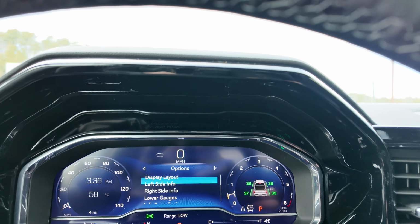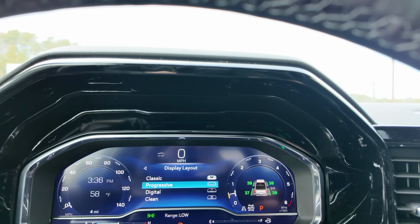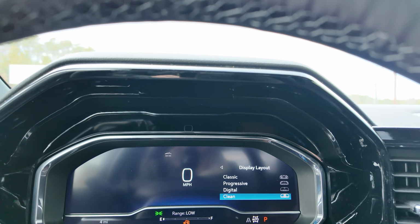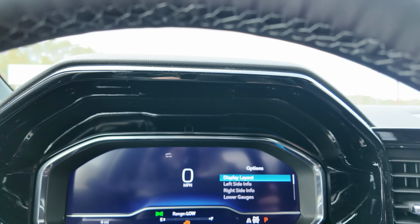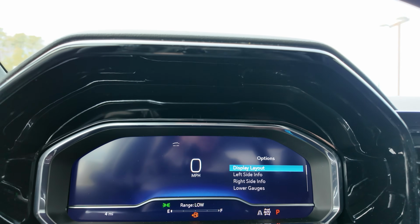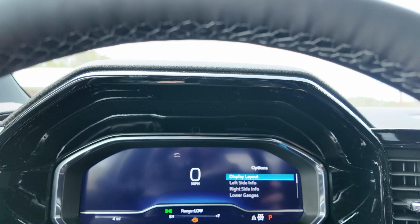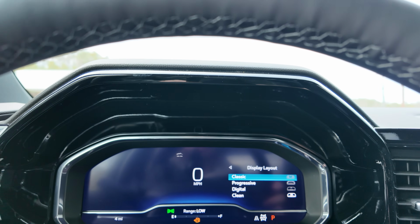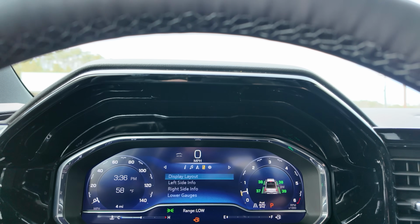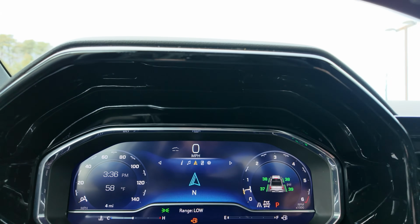You can also change the layouts. So we're in the classic layout. You go to progressive digital. You can go to clean, and there's nothing on the screen. There's just my speed. So definitely something you want to play with and see which layouts you prefer for your driving style. Then something else I like before I go on, let's go back to classic, because I like that you can use in the center your navigation system right there.